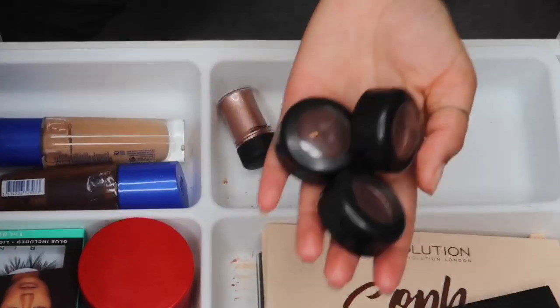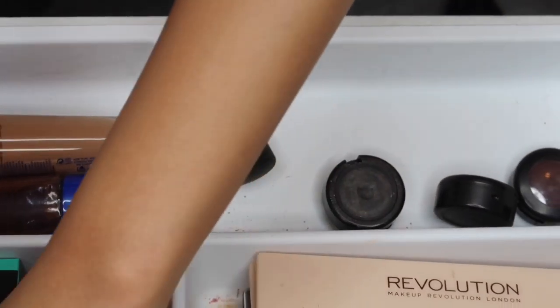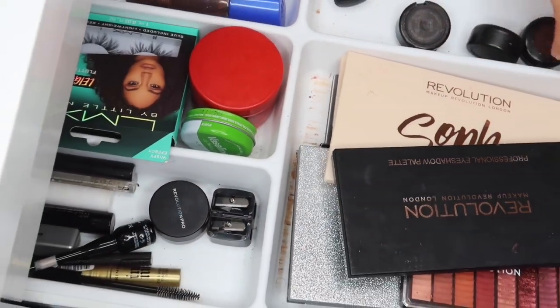These are all from MAC. I don't use them, but they're my mum's, just single shadow. So now, this is a random eyebrow section.